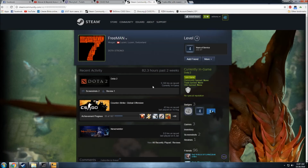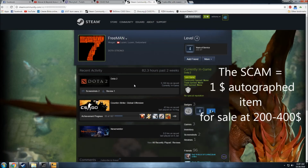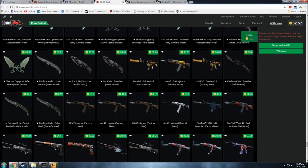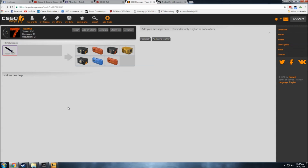The other problem is they usually take an item that is worth $1 and they buy it, and they buy every item like that, and they simply put it for sale at $400 or $300 or $200 or something like this. They are simply scamming people into buying overpriced items. Once you buy it, he will just ignore you or block you, and then you just waste $200 or something like this. As a general rule, if it seems too good to be true, it probably is. If someone is offering you more money than they should, there's a very big chance you are getting scammed.